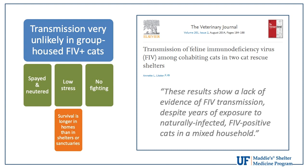This is new, and I think a lot of shelters may already be doing this, or maybe have stopped testing for FIV altogether because of this finding, but it's going to be new to some of our friends in veterinary clinics that we're working with. The other little tidbit I'd like to share, though, for both FeLV and FIV, is there's now several studies that show that survival of infected cats is longer if they are in homes than if they live in shelters or sanctuaries. So I want to make an appeal that when you're starting your adoption programs, not to be thinking about starting sanctuaries or sending cats to sanctuaries for positive cats, but putting them in the homes that they deserve. They'll do better that way.